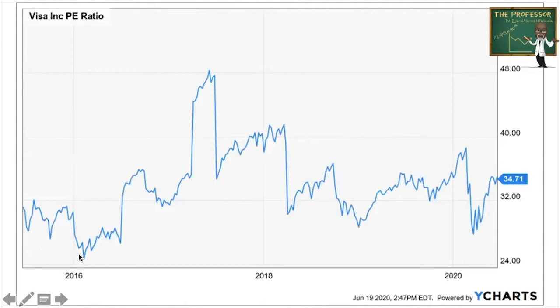Look at Visa. Again, between 24 and 48 multiple, but you can see over the last year, 2 years, it's basically trading between a range, it looks like, of about high 20s to high 30 multiple. And right now it's trading at 34 times earnings. So again, you're looking at earnings ratio. You're looking at, over here, investors were willing to pay more. So this is a typical range.